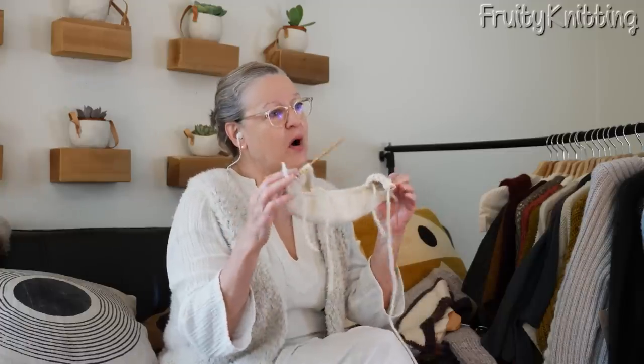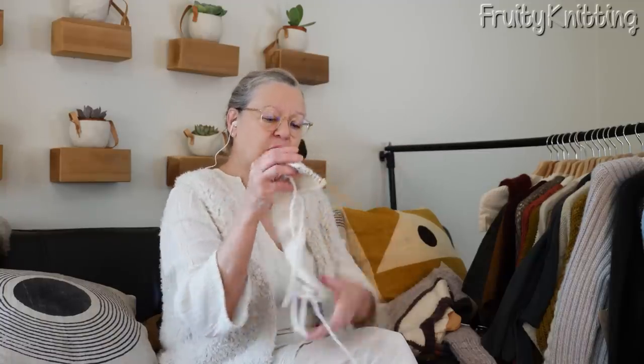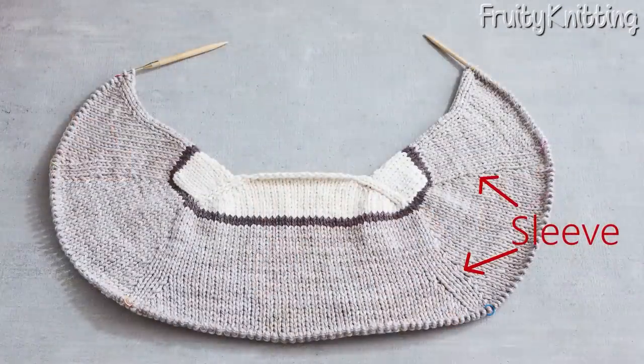And the same if the medium looks like it will fit everywhere, but you want more ease around your sleeve. When you fill out the worksheet, just pick up some extra stitches for the sleeve top. You know, if you start with two extra stitches on the top of the sleeve and otherwise knit the sleeve as is, maybe add a couple extra increases in the sleeve, you can easily add an inch or two to the sleeve circumference without changing any of the other measurements.